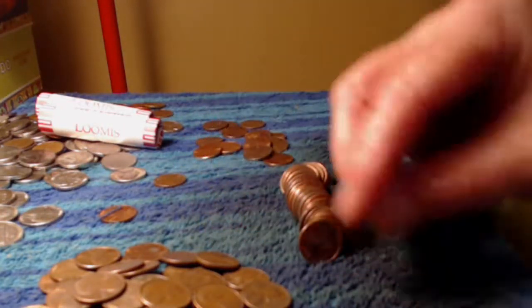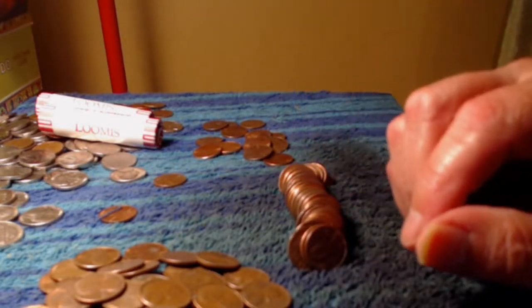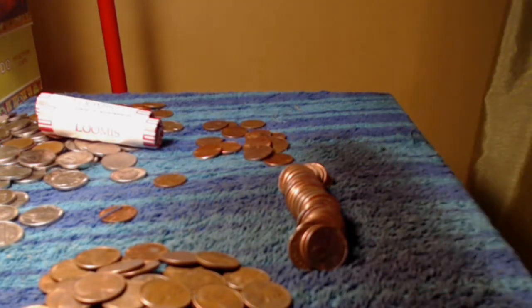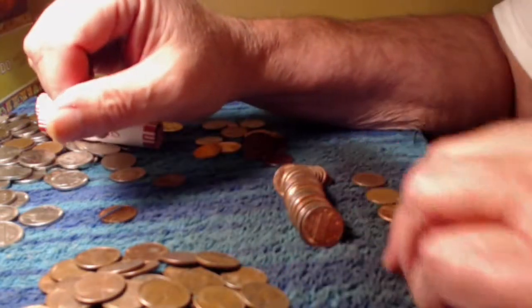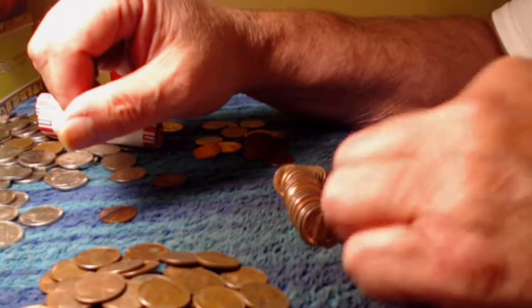Look at all that copper junk. 136, 100. What is it? 130. How many copper pennies? 1982, pre-82. How many does it take to make a pound? I should know that. It should be something that stays in my head all the time.